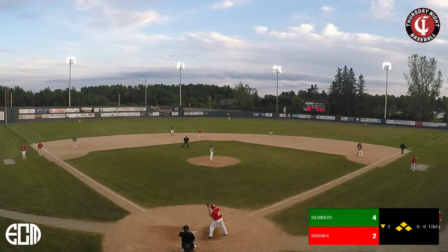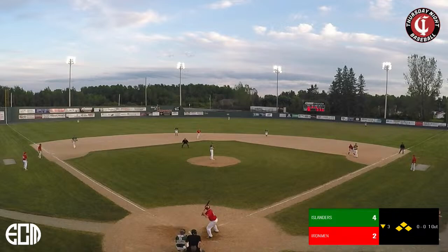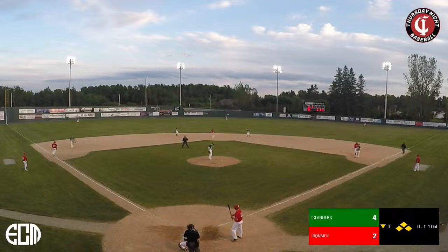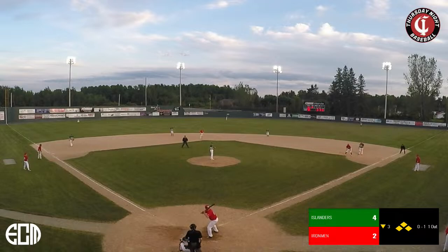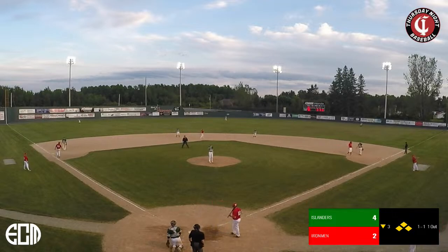Cook looking to get something going here as he's off to a 1-for-16 start to the season. What a perfect situation to get into one here. And that ball's on the outside part of the plate for a strike. Perfect situation here to bloop something into left center field for a couple RBIs. That ball's low and in the dirt, so that'll even the count at 1-1.